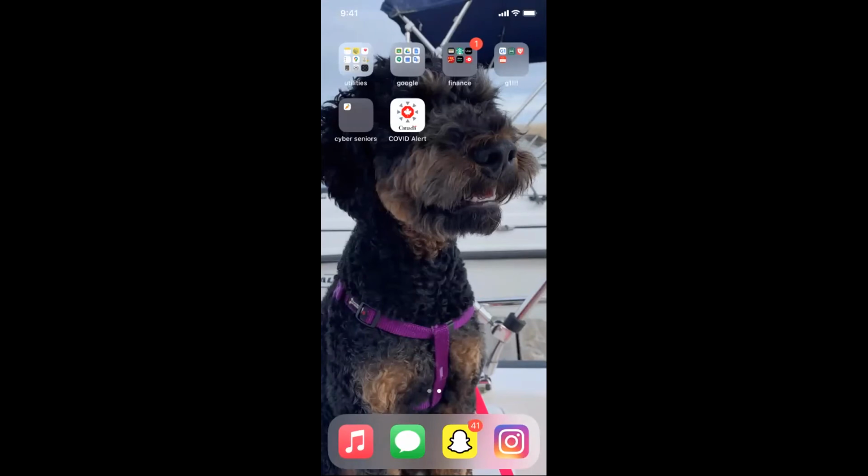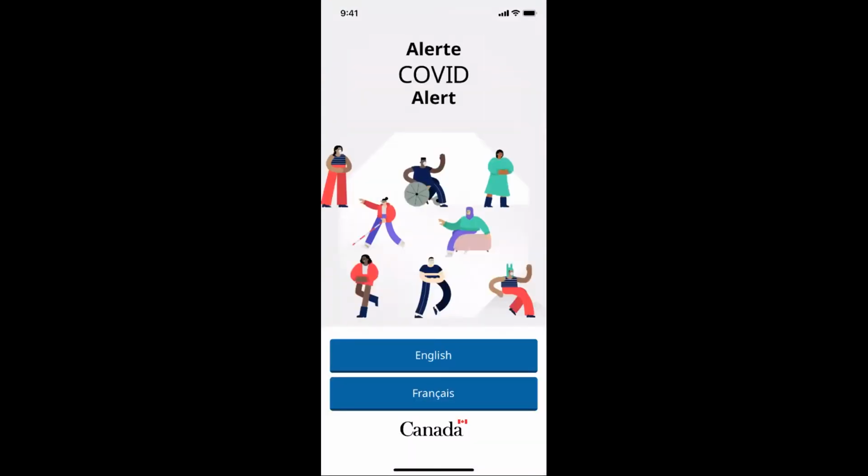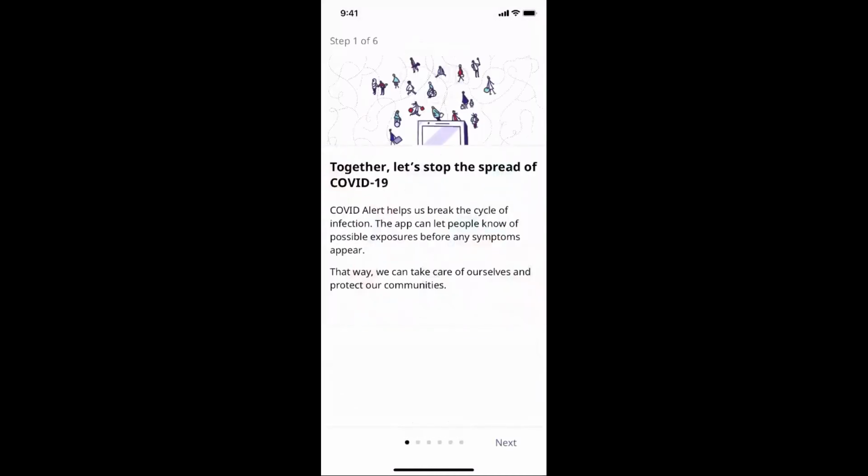And once it's downloaded, I can go into the app. And this is the first screen that's going to come up. You can either choose English or French because there are 2 languages in Canada, and I'm going to choose English. And there are just a few short steps that come up initially when you first get the app. First, it's talking about stopping the spread of COVID-19 and how COVID Alert helps to break the cycle of infection. And then it tells you that it's important to take care of yourself and the community.